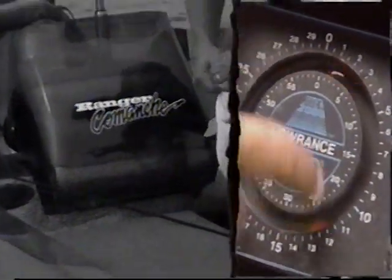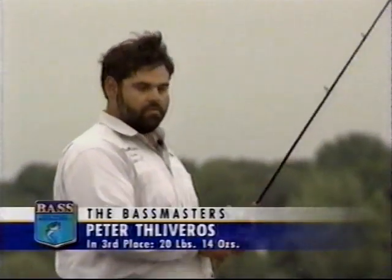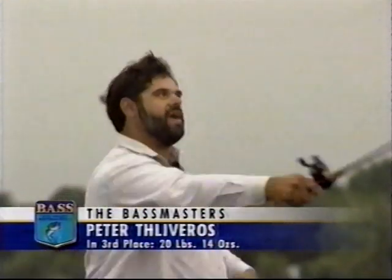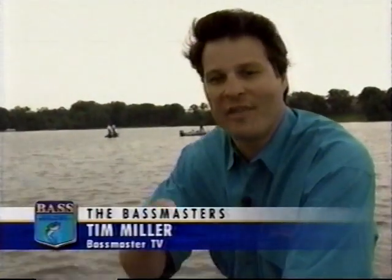You can see us getting double echo. That tells me right there I've got a hard bottom. Peter Tilaveros is fishing a bay within sight of the weigh-in area. This pattern that Peter T is fishing is classic textbook structure fishing. He's found the edge of a grass line adjacent to a clean point. He's marked that spot with a marker buoy, and here's how he's fishing it.